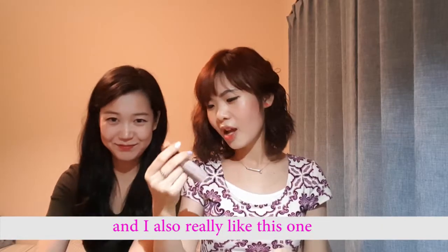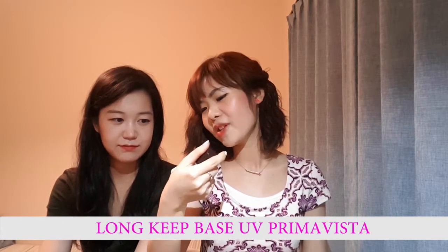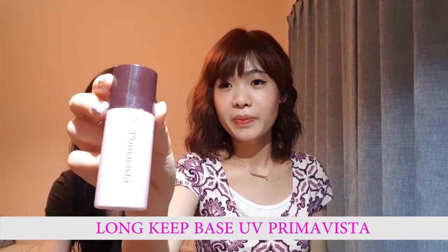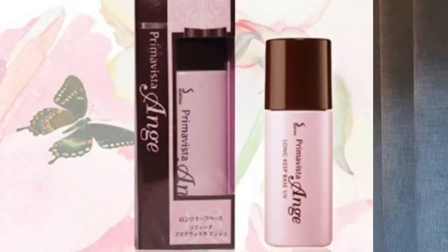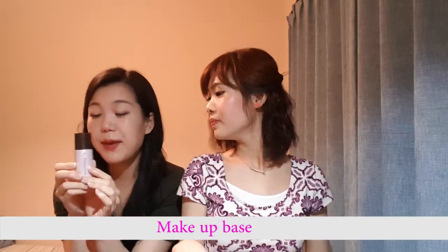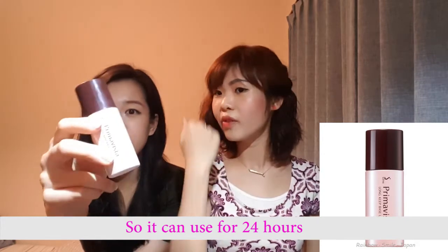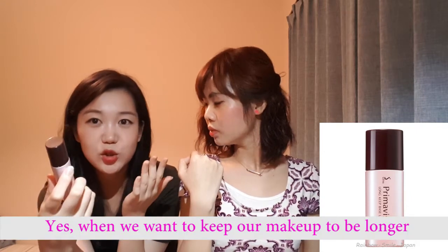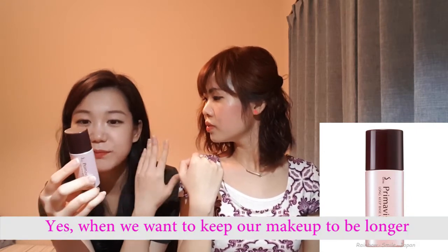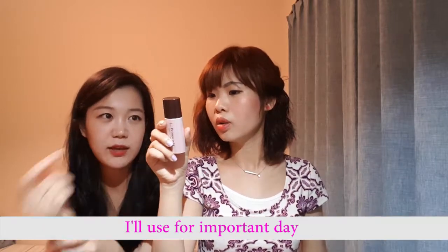And I also really like this one, long keep base UV of Rima Vista. What is it? Makeup base. So makeup base, right? It can be used for 24 hours. Yeah. We have to, when we want to keep our makeup longer. I believe it's an important thing.